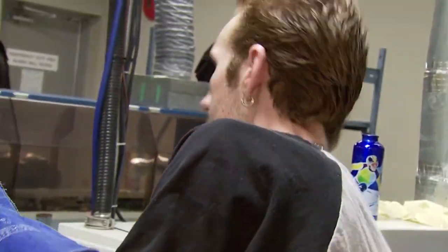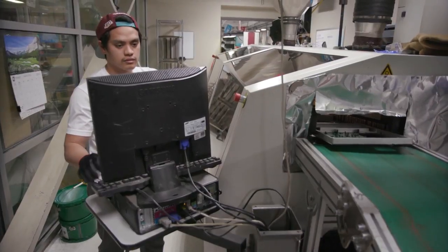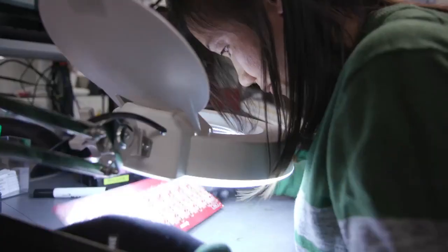However, we do still involve a lot of the human factor in our process here. What's very important is that human touch on the product, that perspective on how well that product is being built, and that ownership and pride that a lot of our people in the manufacturing facility have in what they do on a daily basis.